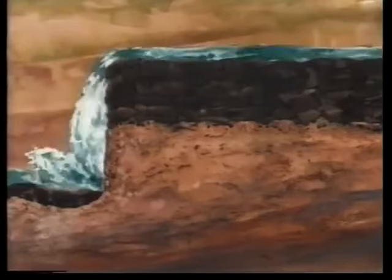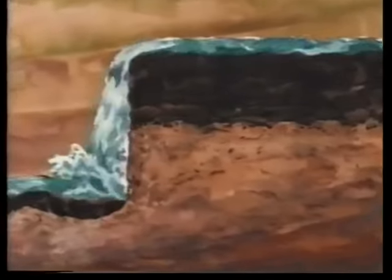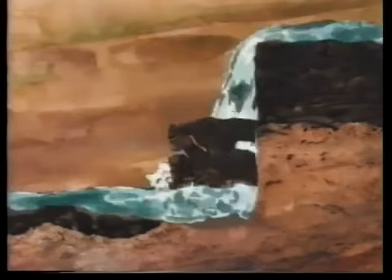In this cross-section, the whinstone is the darker layer of rock on top. It's so hard that the river can't wear it away. The lighter layer of rock underneath is the softer one that I've just smashed with the hammer. It gets slowly worn away by the water swirling at the base of the falls. It's pretty obvious what's going to happen.